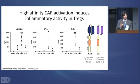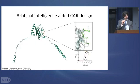And so what we see is that these CAR Tregs, look at that, interferon gamma, TNF alpha, CD40 ligand being shed. So you need to be very, very careful for CAR design, specifically tailored for Tregs. And so there's actually a collaborative lab at Duke that is using artificial intelligence, protein language models, they call it, to be very, very judicious where in the protein it binds and with what affinity it binds. So we're now able to generate different affinities at different sites for our new CARs.